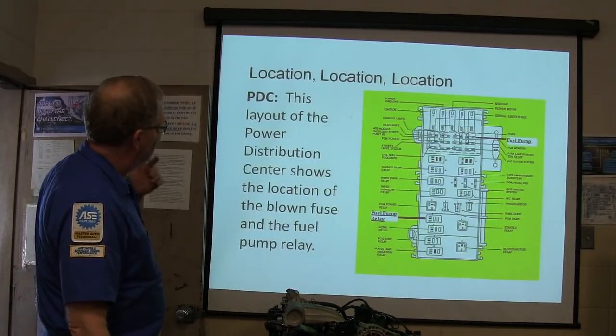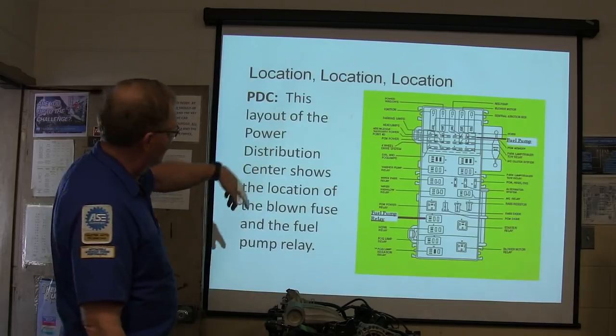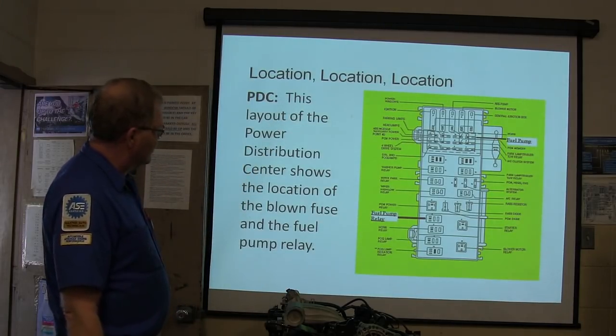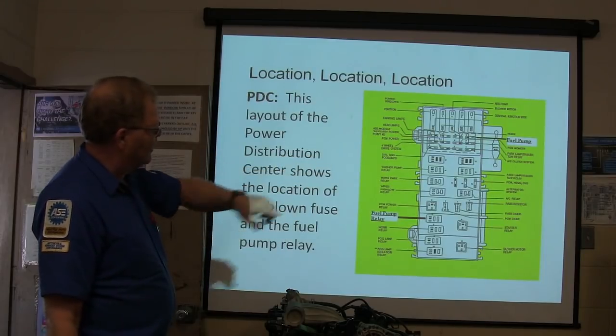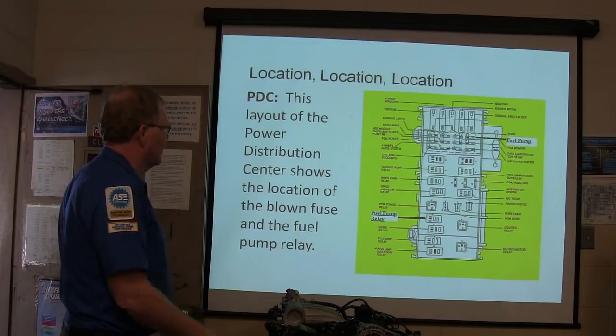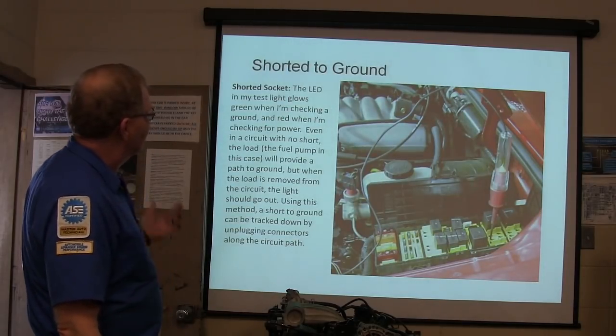So this is the layout of the PDC. It looks familiar, like our little Ranger we've got out here. It shows the location of the blown fuse and the fuel pump relay. There's your fuel pump relay, and there's your fuel pump fuse. See, they're on opposite corners of the fuse panel. And so what we did was look for a shorted socket.